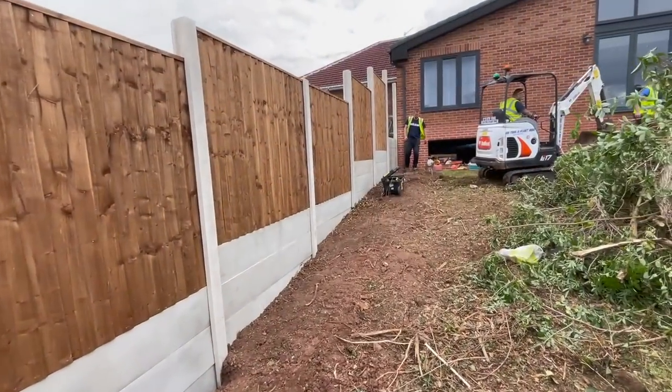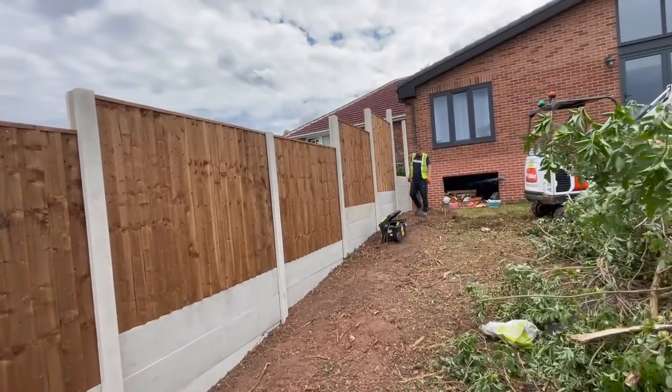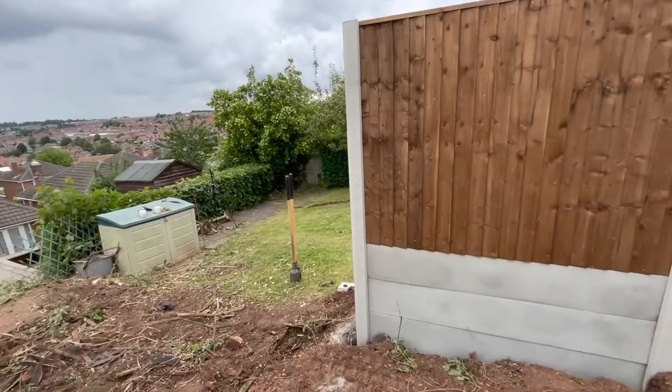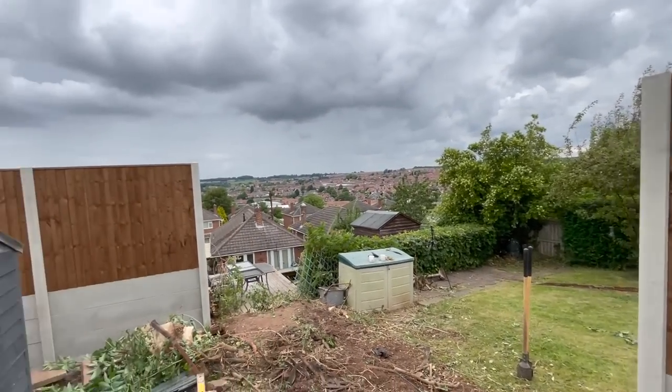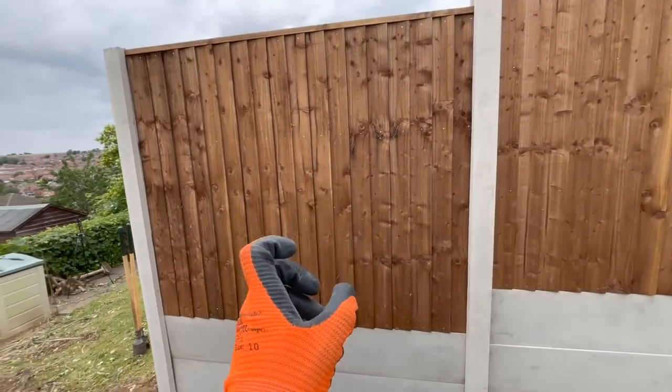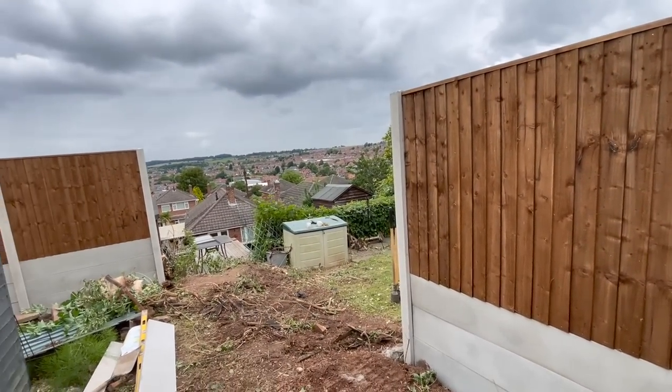A little winder, so I apologize if you can hear it. That's what it's looking like. It's going to be running at that level now all the way to match up, hopefully. And I say hopefully, I'm praying it matches up.